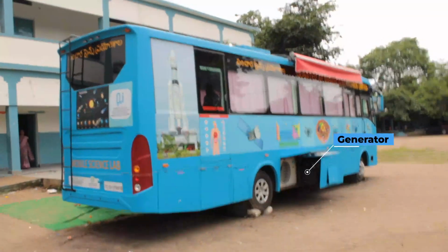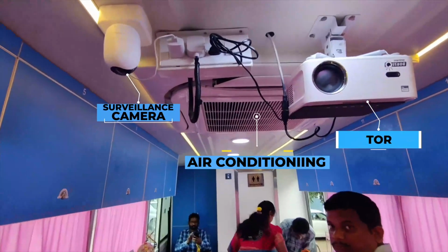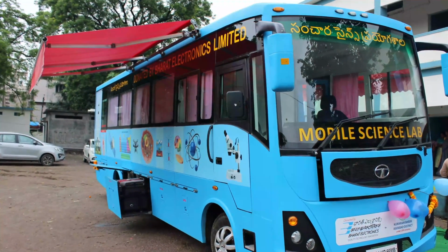Fully equipped with 2 generators for reliable power, a foldable staircase, a modern restroom, emergency exit, remotely operated surveillance systems, a projector, and air conditioning, our Mobile Science Lab ensures a secure, comfortable, and controlled learning environment.